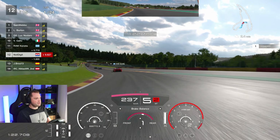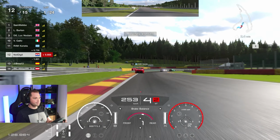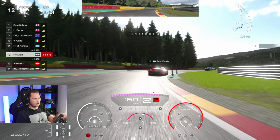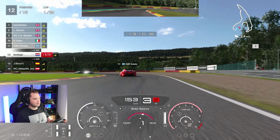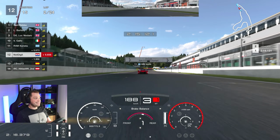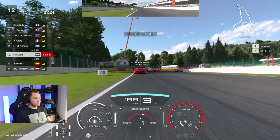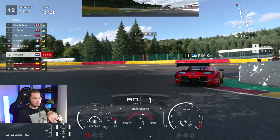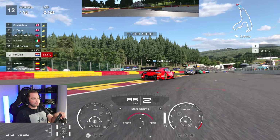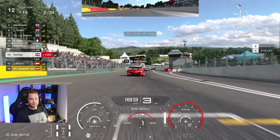Oh, never mind. 6.6 seconds to the lead. Wow, 6.6 seconds on P12. It must be crazy up ahead. Still 6.6 seconds. You know, you have 24 laps here with custom slipstream, and it's just amazing how close it is. Ooh, Consta. Got a bit of oversteer.